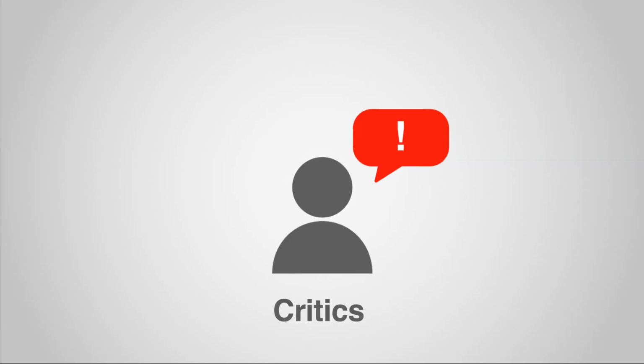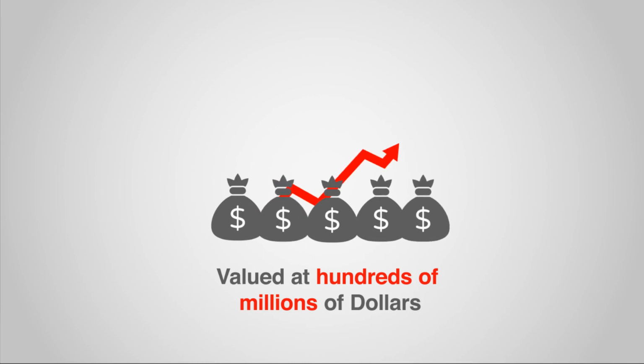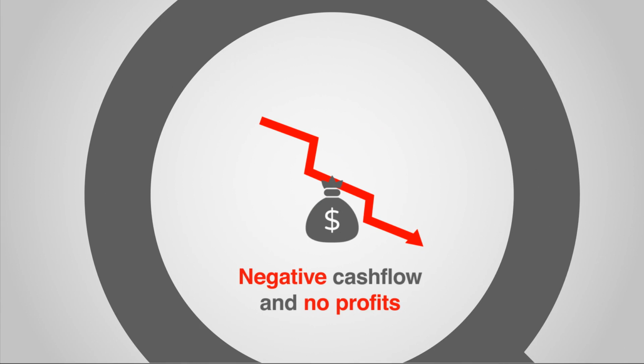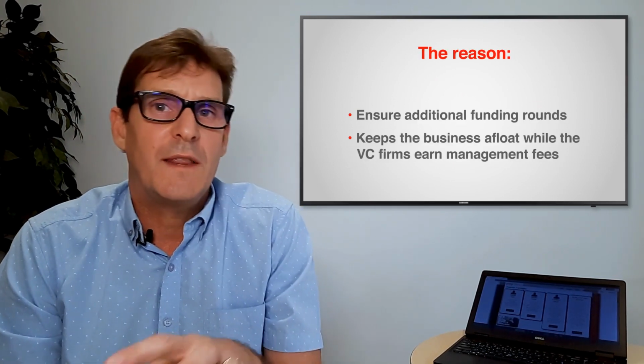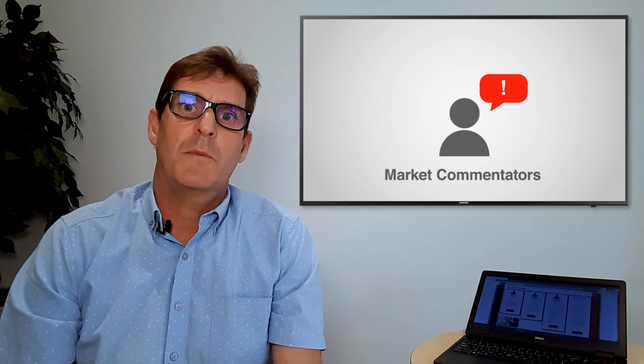There are some critics of the venture capital industry who argue that the company valuation methods used by the VC firms are purposely overvaluing companies. This is because many companies are valued at hundreds of millions of dollars, while in reality they have negative cash flow and no profit. It is argued that the reason for this overvaluation is to ensure additional funding rounds, which keeps the business afloat, while the VC firms earn management fees. Now, this has resulted in some market commentators calling the VC industry a Ponzi scheme.